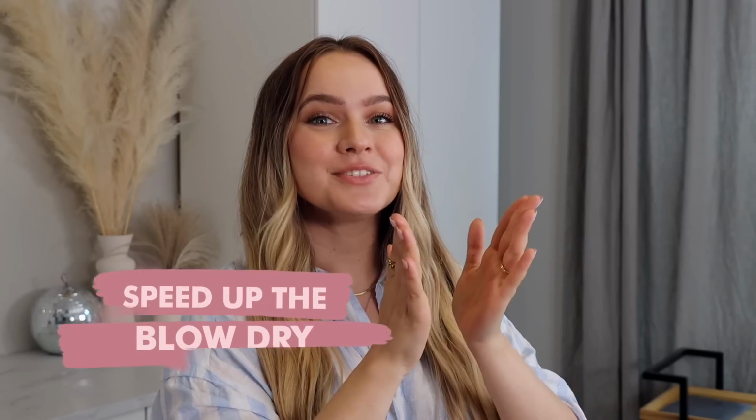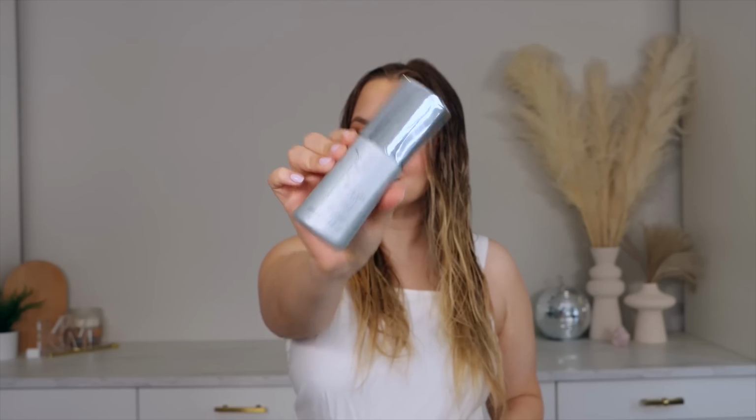A next tip is to speed up your hair drying process. Do we even really need to get into the benefits of getting your hair to dry faster? It's just a win all around. There are a couple ways you can do it. First of all, there are products out there that help your hair dry faster. They basically work by helping the water glide off of your hair, and therefore it dries faster.